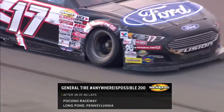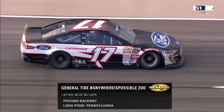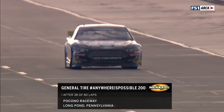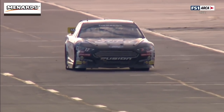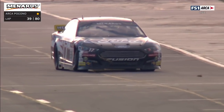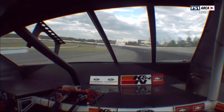Laps. That's what the General Tire #Anywhere is Possible 200 is all about for Tanner Gray out of Artesia, New Mexico. But Phil Parsons, he may have run out of laps depending on how severe the damage is on the 17 car. We are under caution due to contact. Let's go back and take a look and see what happened. Yeah, he has severe damage. Listen.